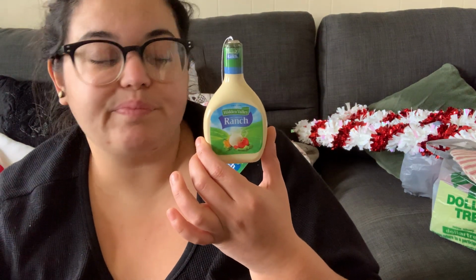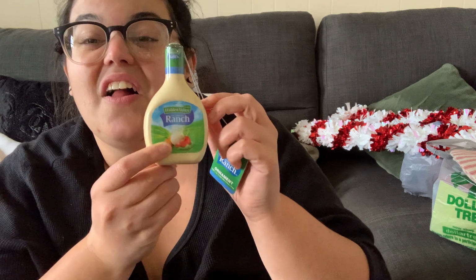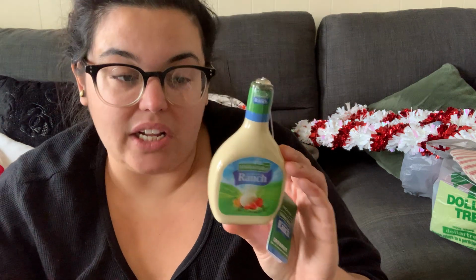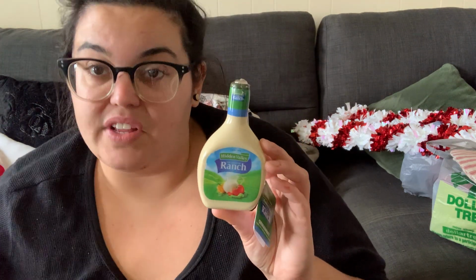But anyway, so when I saw this ornament, it screamed Joe. So if you have someone in your life who loves ranch like Joe does, this is such a cute little gift to give them. And it literally looks like the Hidden Valley Ranch bottle. His birthday is the end of November. It's right after Thanksgiving, so it's perfect. So I think I'll give it to him for his birthday, and that way we can already have it hung on our tree for the whole month of December.